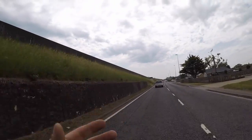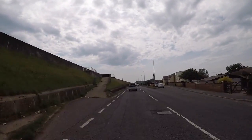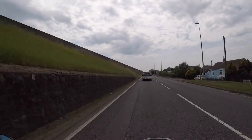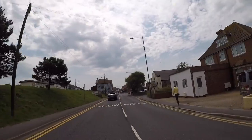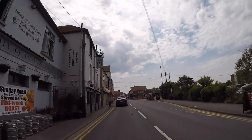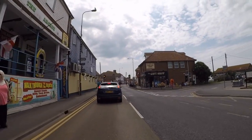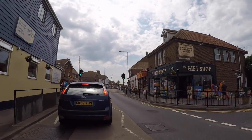Got no gloves at the moment. It's a bit too warm. I'm driving slow. Keeping it safe. Oh look, this is all very touristy. Got the optimistic inflatable over there on the right. Beach balls.